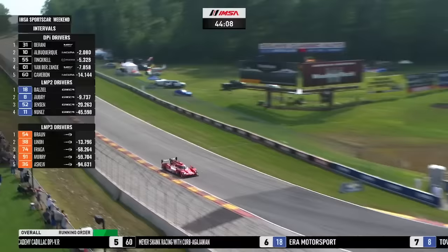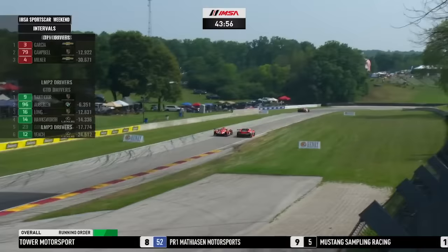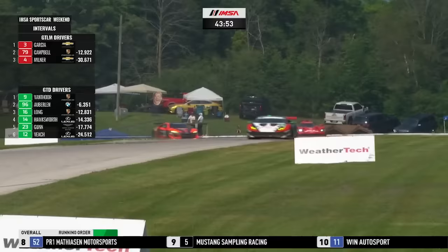And now he's already extended the margin over the number 10 car behind him by a few tenths of a second on that lap. Seven tenths of a second on that lap. So the gap out to over 2 seconds now between the number 31 car and the number 10 currently running in second place.